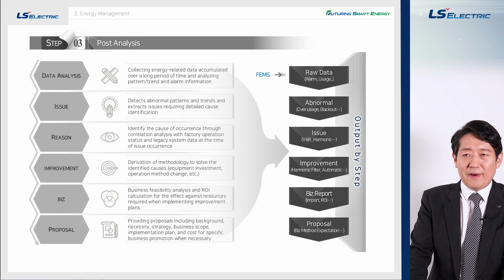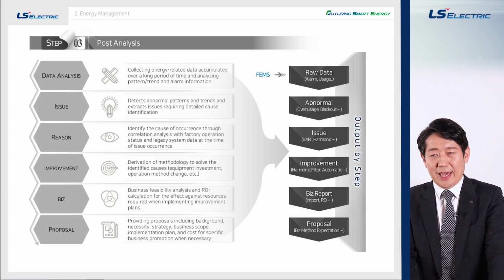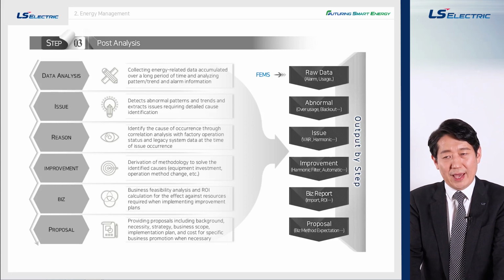This service is provided to the customer with insufficient diagnostic capabilities, usually carried out after 1 year of FEM's operations, and analyzes accumulated data to derive improvement plans, and if necessary, even offers suggestions for implementing improvement plans.